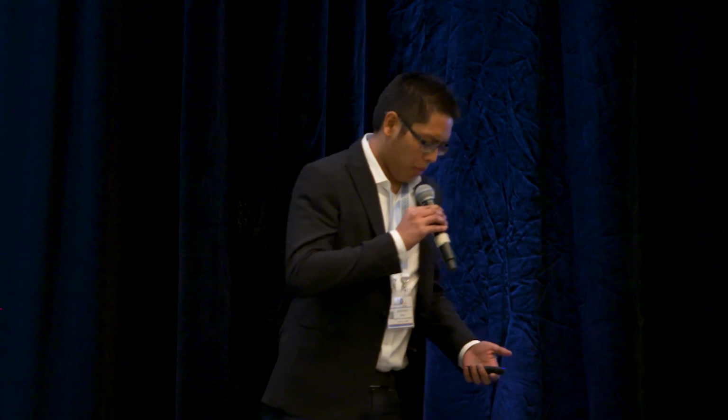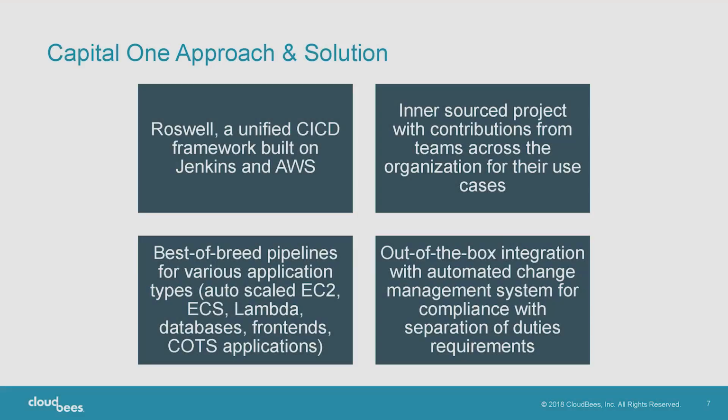All right, thanks James for that bit of history and where we're at and why we're doing what we're doing. I'm going to talk a little bit more about the tooling that James mentioned, which was our approach and solution for CI/CD inside a retail bank. So alongside maintaining this open source Jenkins instance, one of the other things that we were developing at the same time was a unified CI/CD framework built on top of Jenkins and pretty specifically for AWS deployments as well. We called that Roswell. Our team name is Meteor, so we decided to stick with the space theme there.